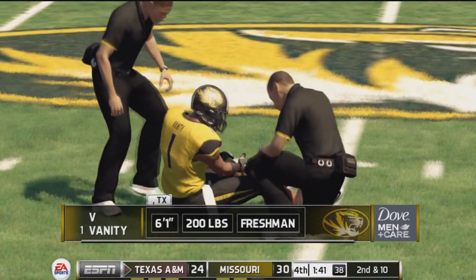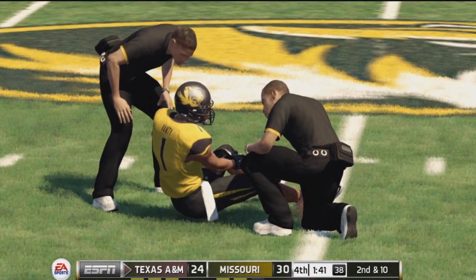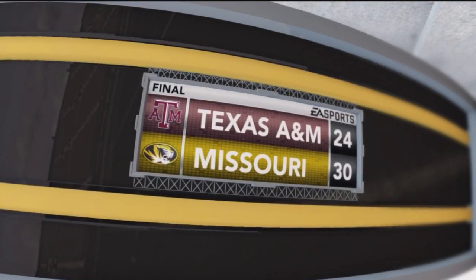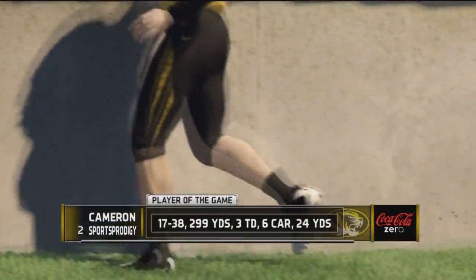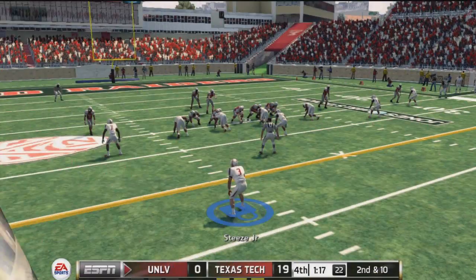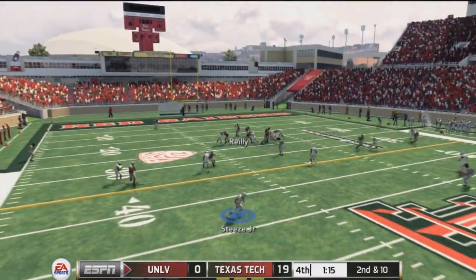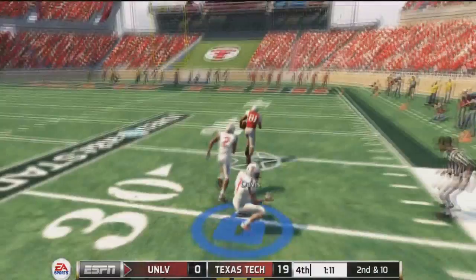The unimaginable has happened. V for Victory has also been injured. Texas A&M was unable to make a comeback, and Missouri wins the game 30-24. As we check out our player of the game, Cameron Sports Prodigy, he has helped everyone on Missouri gain 50 attribute points. Back here at Texas Tech, and the quarterback passes deep down the left side of the field.